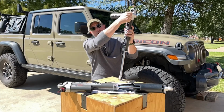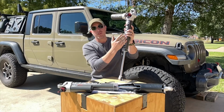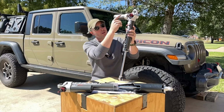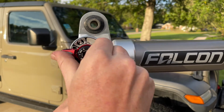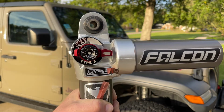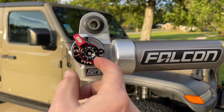Now, the 3-position compression adjustability, that is a really cool feature, especially for an off-the-shelf shock. It allows you to dial it in. You have the setting 1, which is going to be the softest, and setting 3, which is going to be the firmest, and setting 2 actually has a really cool feature. You have 8 individual increments that you can actually tune within there.